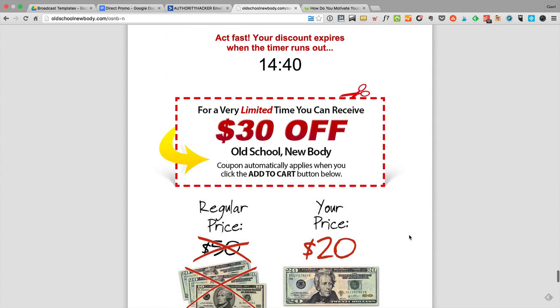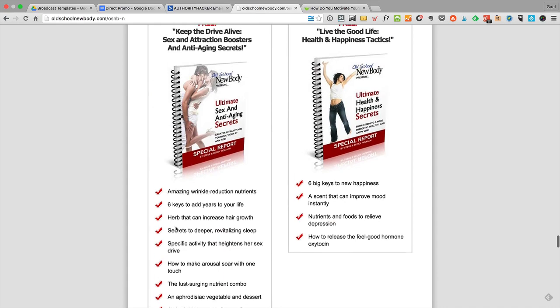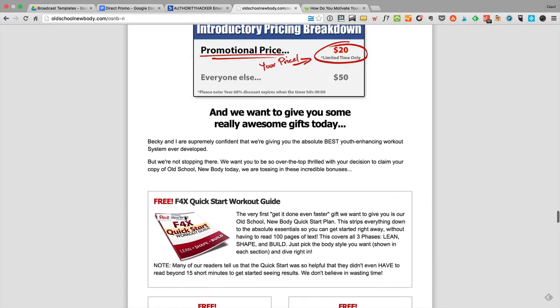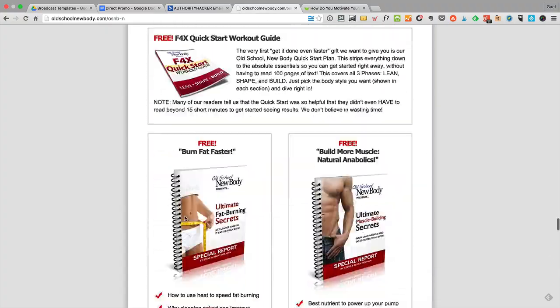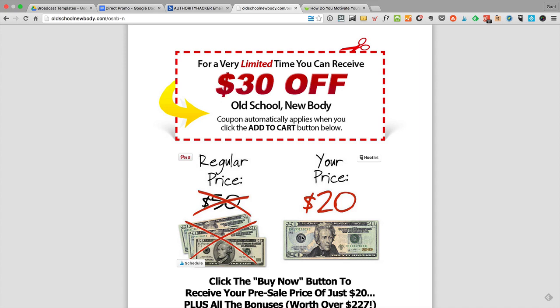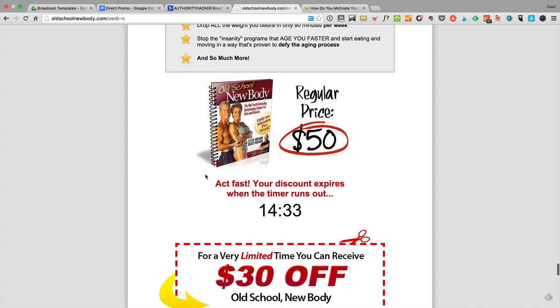But I like it because this way I'm going to be able to angle it saying, hey, I've actually checked out this ebook. I've actually reviewed it in the past. Maybe you've read my review and I quite like it. There is a discount going on right now. If you go and check it out, you can get it for $20 instead of $50. You get $30 off. So go check it out.